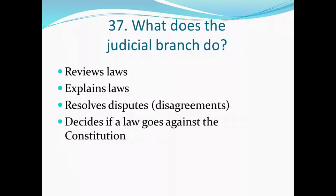The judicial branch gets to look at the laws that the legislative and the executive branch have made and determine exactly how they're going to work in society. They get to set the limits of that law. They get to explain what that law means. They also get to decide if a law is unconstitutional. If the law goes against the Constitution, the judicial branch can throw that law out, declare it unconstitutional. So, again, we're seeing this checks and balances between the three branches of government.